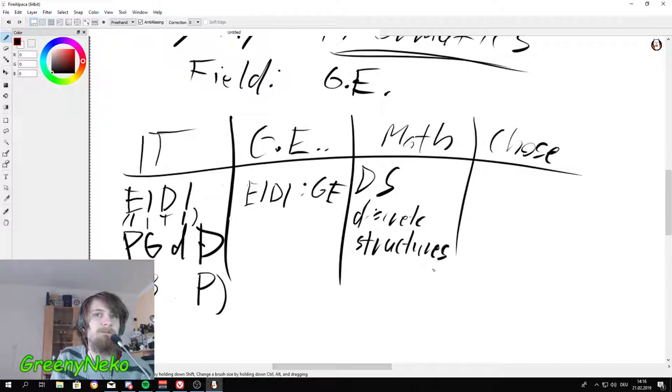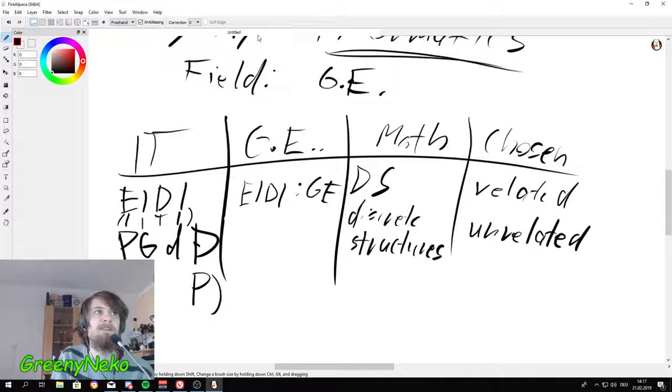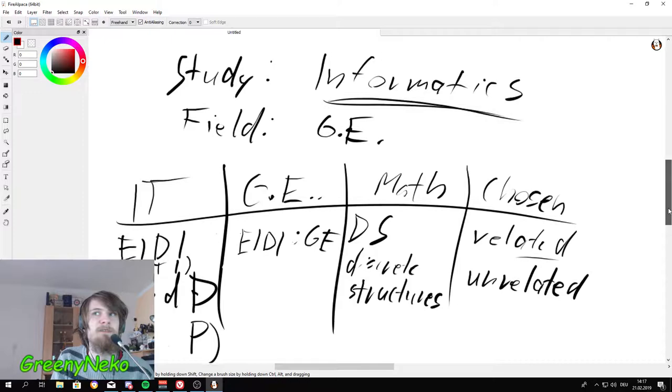Math. Oh, yeah, and then you choose. You can choose whatever, but the two categories were related and unrelated. The related ones are anything that has to do with your study or field. So anything that has to do with informatics or anything that has to do with games engineering, that's the related ones. And unrelated ones are, obviously, ones that do not have to do with those. Alright, that pretty much clarifies everything, which makes it a lot easier to explain stuff.